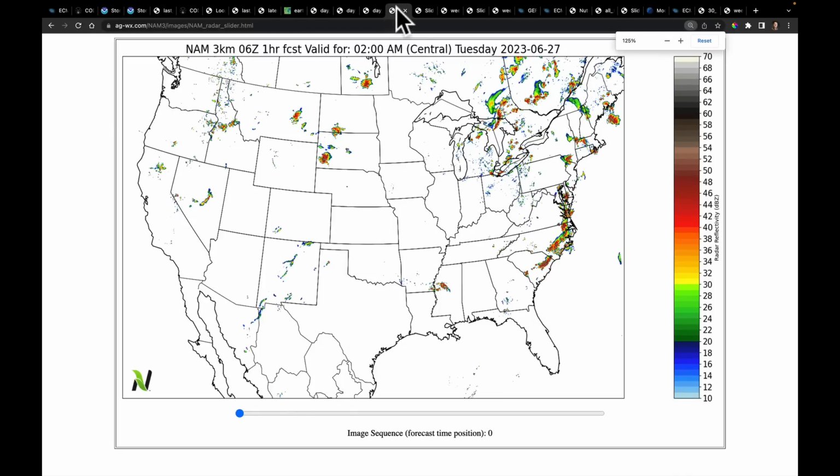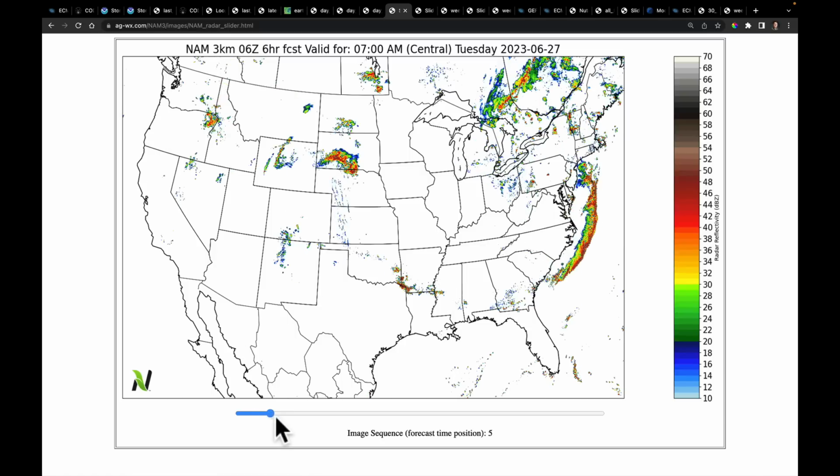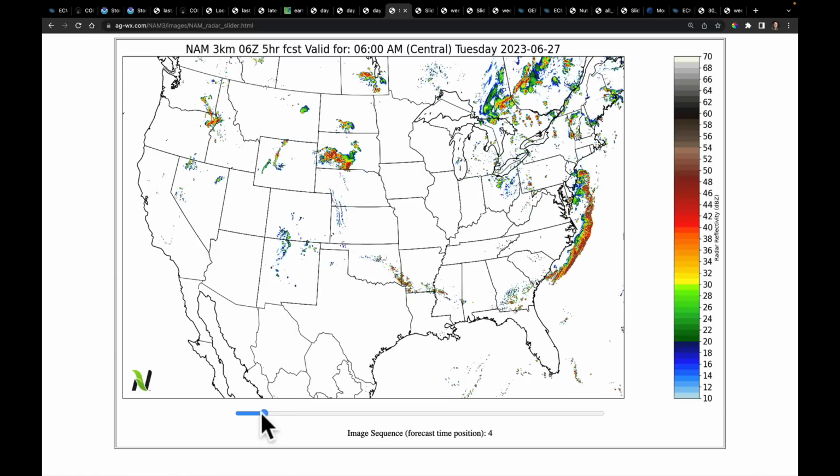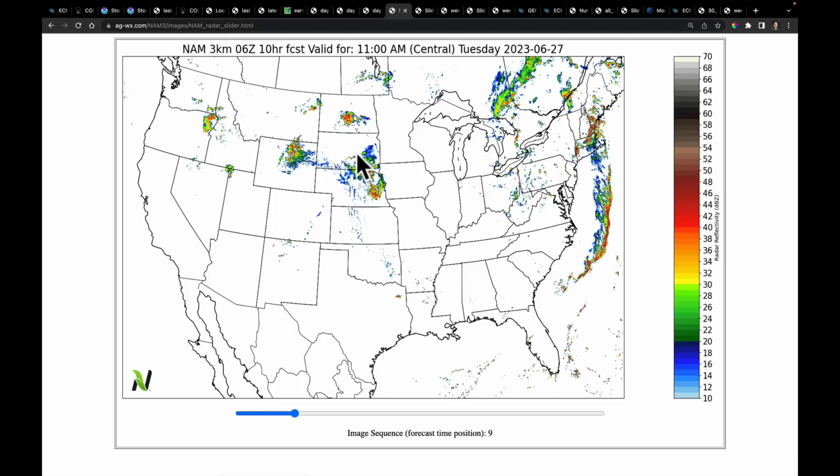As we've been saying for the last several weeks, we're not expecting the high-resolution models, which are capable of resolving convection, to be right about this. But do note how there is the expectation that some of these storms continue here through the early morning hours, at least the remnants, into parts of Nebraska and into South Dakota.